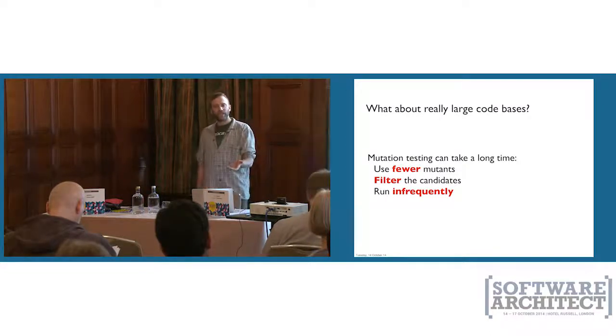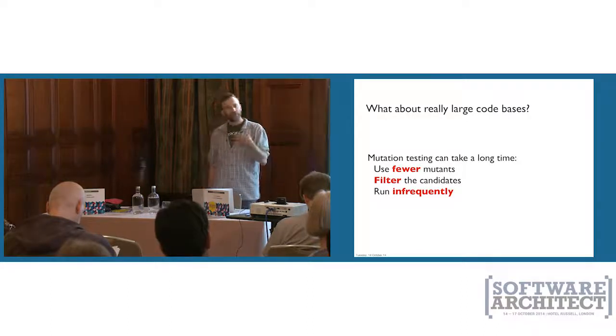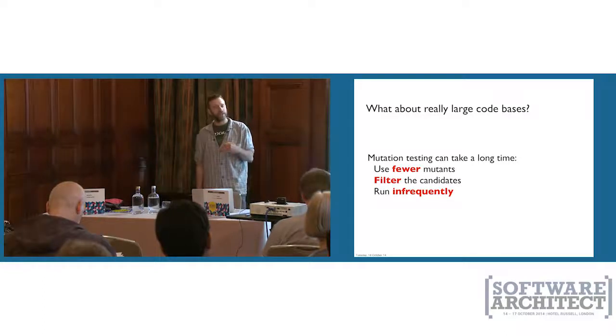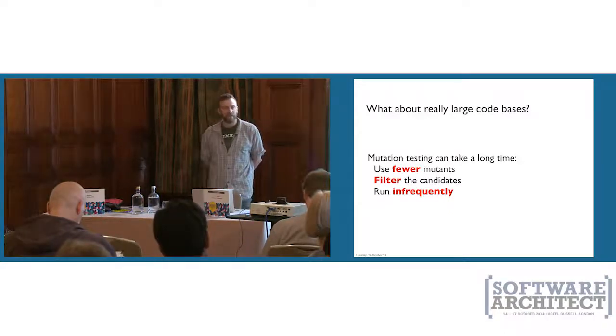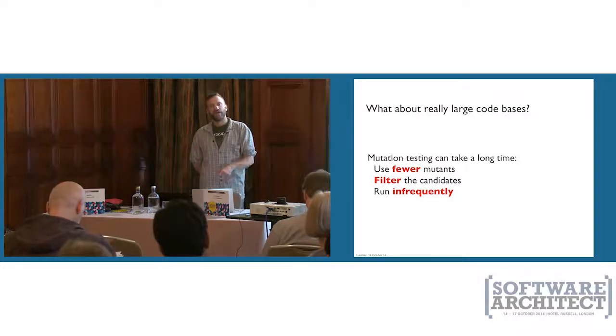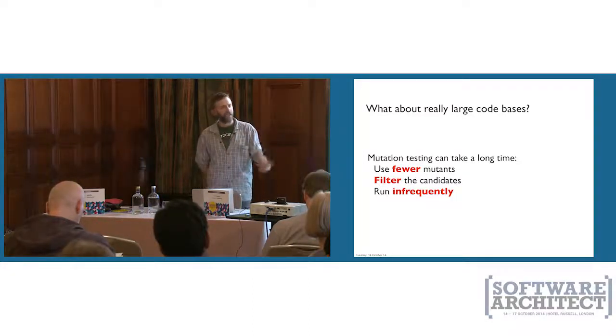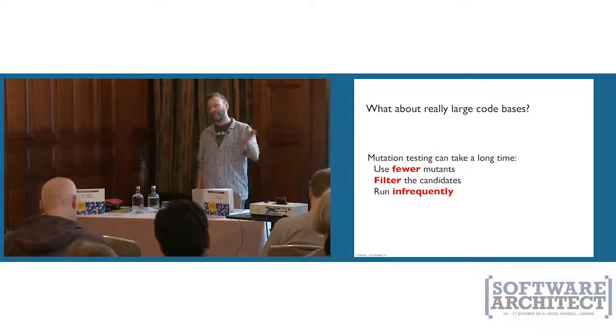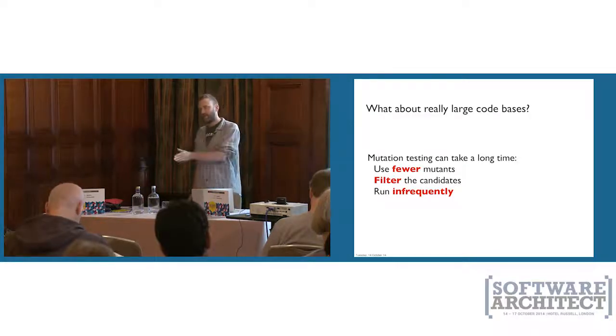So mutation testing can take a long time, so you can use fewer mutants. As I've already said a couple of times, that set of mutating operators, you can modify that and you can reduce it if it seems advisable to you. You can filter the candidates. Again, I was talking about class paths. You can do it by package, by class path, you can actually do it by class. So you have control over the areas of the code base that you want to subject to mutation testing. You can run less frequently, maybe not on the desktop at the build, maybe not at the check-in, but at a downstream part of the pipeline, maybe on a nightly build.